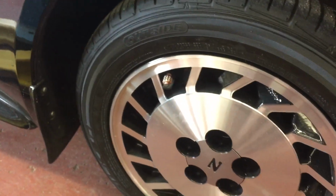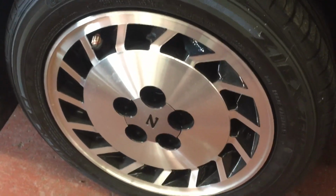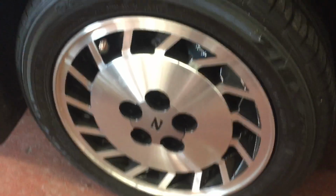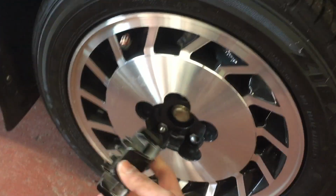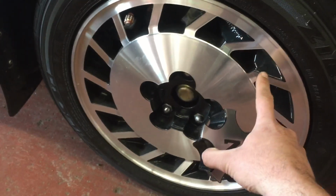I never drive the thing in the winter, so I put new tires on it at the same time when I had the wheels refinished. But he even went as far as refinishing all the center caps on it for me as well. Did a really great job of that. Repainted all the centers here in black.